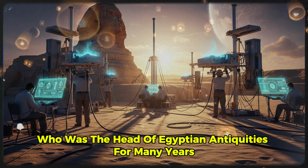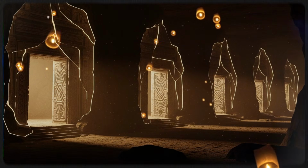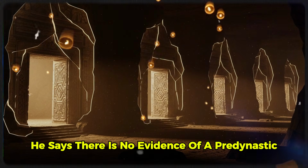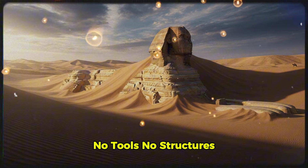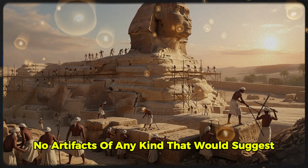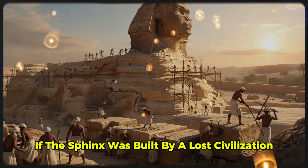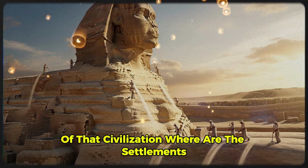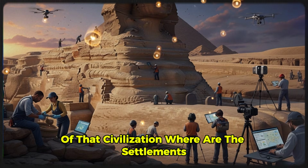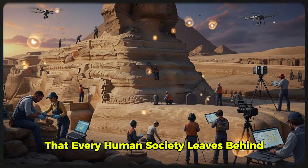Zahi Hawass, who was the head of Egyptian antiquities for many years, has been even more emphatic. He says there is no evidence of a pre-dynastic civilization at Giza. No pottery, no tools, no structures, no artifacts of any kind that would suggest people were there before the pharaohs. If the Sphinx was built by a lost civilization, where's the archaeological evidence of that civilization? Where are the settlements, the tombs, the everyday items that every human society leaves behind?